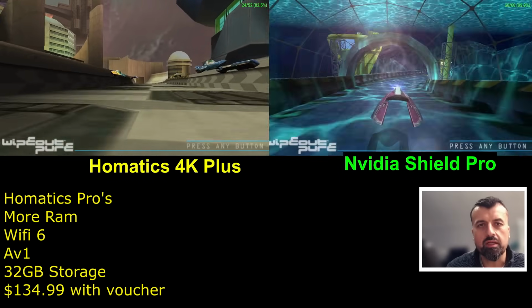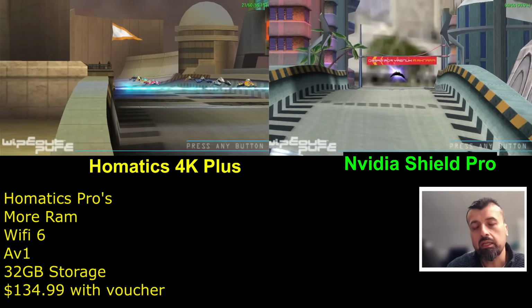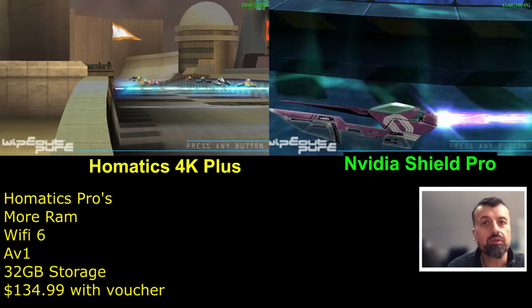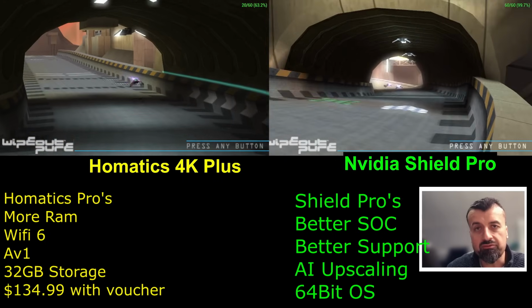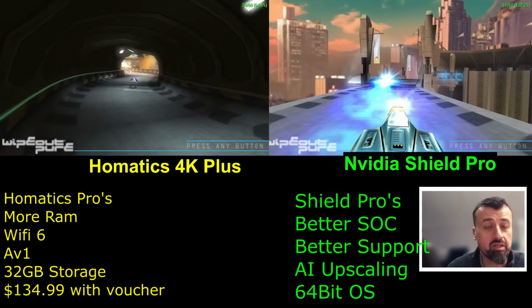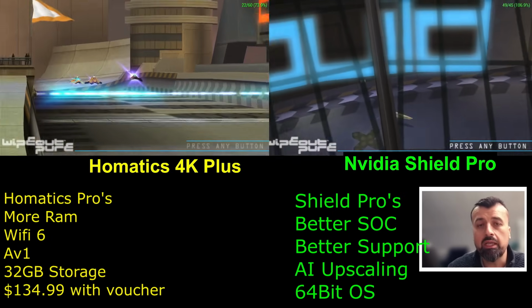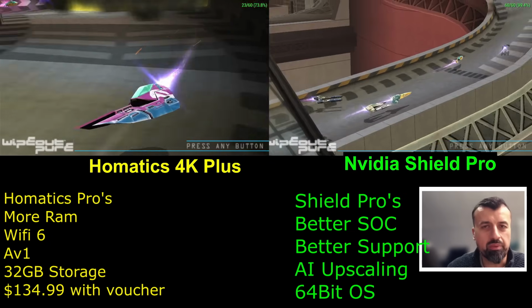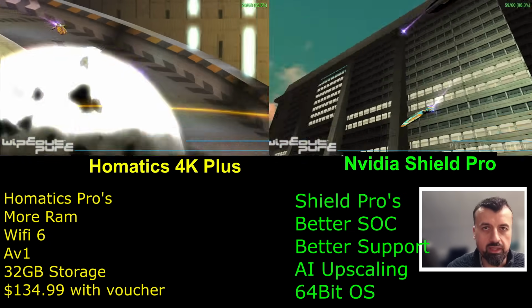Okay, so wrapping this up, let's quickly do a final summary. So overall, I would say that the Hermetics box does lead in terms of having the extra gig of RAM, in terms of having the AV1 certification, and also being a bit cheaper. Whereas with Nvidia Shield, the main benefit I would say is the fact that it is made by Nvidia. So massive company, it's going to be even more massive now with all of the AI developments, AI investments. It just means that you have that reliable company behind you. So updates, bug fixes, patches, all of that stuff, you are in very, very good hands.